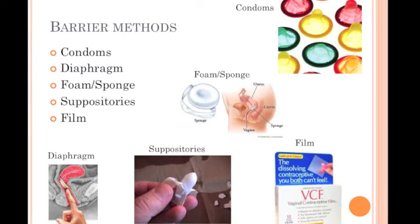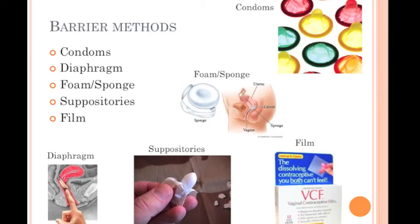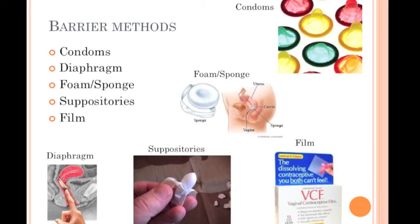The downfall about the diaphragm is that it does not protect against HIV or other sexually transmitted diseases. There's also an increased risk for UTIs, increased risk for E. coli infection due to the spermicide, and some women report that it is hard to put on and take off. It can be messy. The cream and jelly may irritate the vagina or penis and must be left in place 6 hours after sexual intercourse.